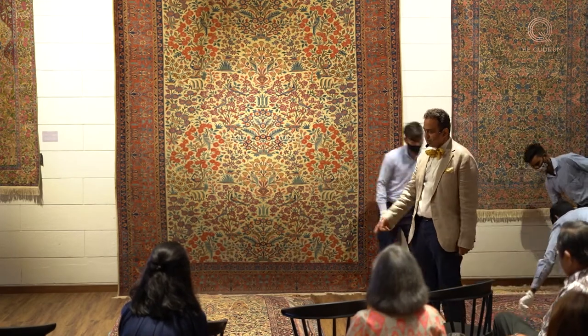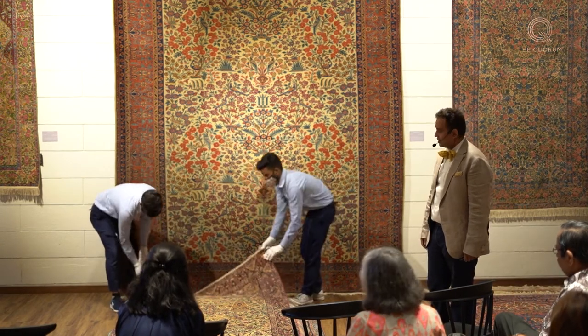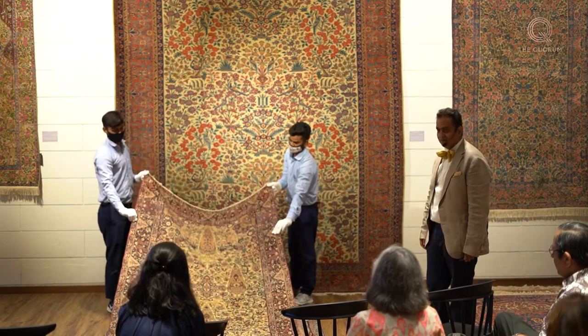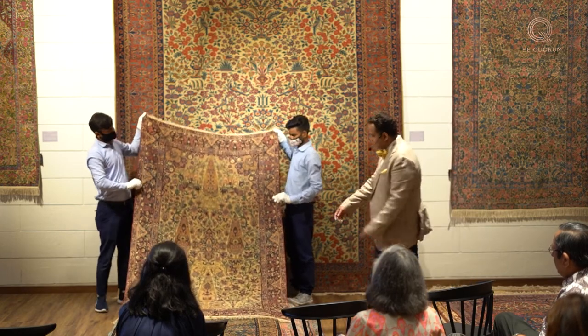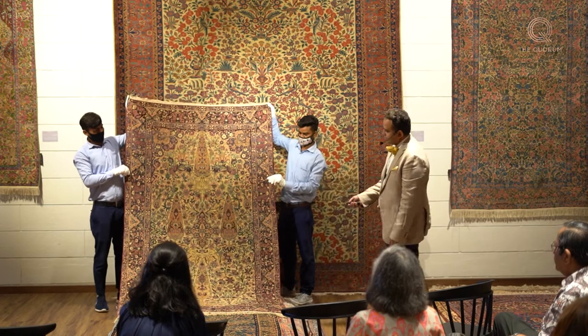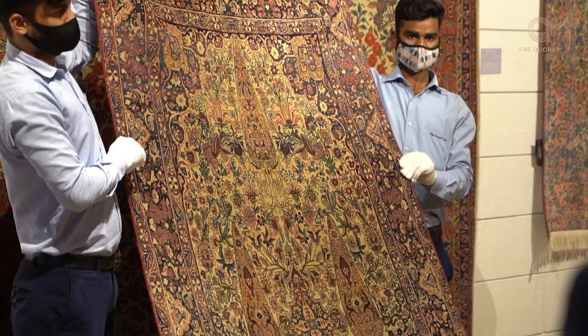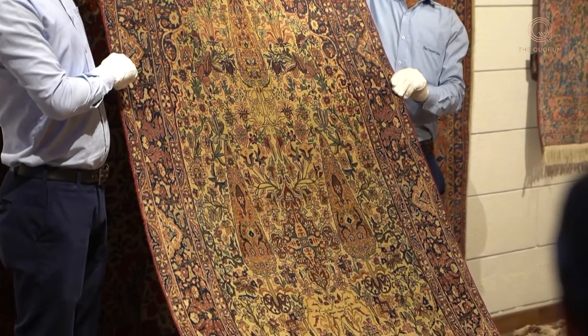This is called the cypress tree design. This is a Shah Kirman from an older time. So you see the colors are different. This is from 1880 or so again. So this is supposed to be the cypress tree design. And the cypress tree is supposed to symbolize the beginning of life. So there's a lot of symbolism that goes into carpet iconography.